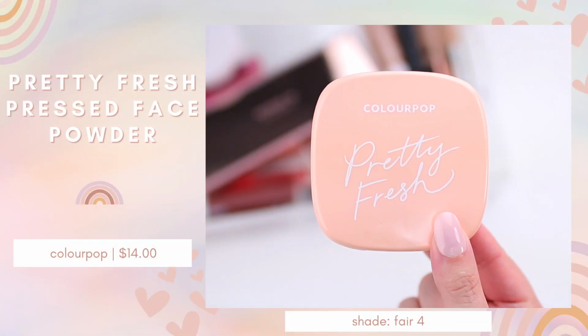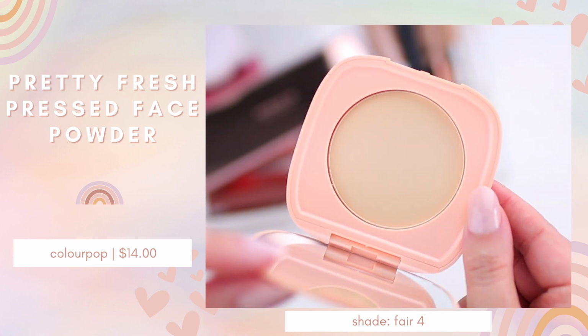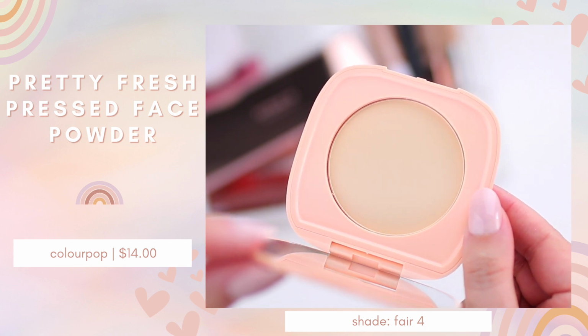It's so good. I also wanted to mention this powder from ColourPop. This is the Pretty Fresh Pressed Paste Powder. I just repurchased this, so this one is brand new in the shade Fair 4. I actually think I need to pick up the next shade. Fair 4 was kind of my go-to during the winter and the spring, but I feel like it might be just a little bit too light for me during the summertime. But this formula is so gorgeous on the skin.